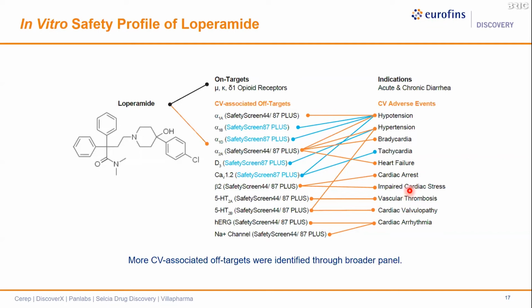So this is a very quick case study to understand how our researchers, scientists, and clients can use the safety screen panel to evaluate the risk of their compounds at a very early stage.